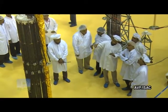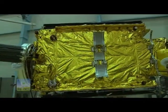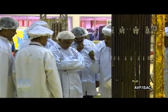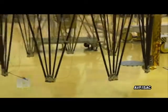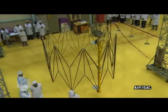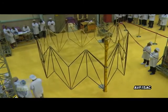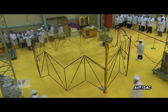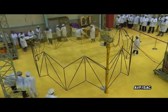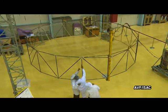It would be interesting to know that one of the special and advanced features of the GSAT-6 satellite is its 6-meter S-band unfurlable antenna. This is the largest satellite antenna realized for the INSAT or GSAT by ISRO. Building such a huge antenna called for special skills and efforts from our scientists and engineers, who introduced the element of unfurlability in an otherwise conventionally rigid antenna.